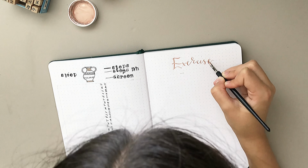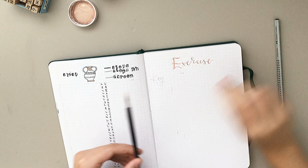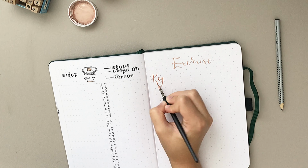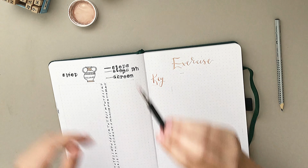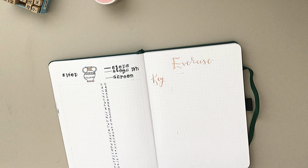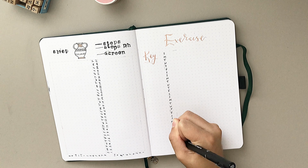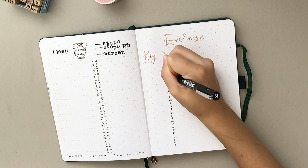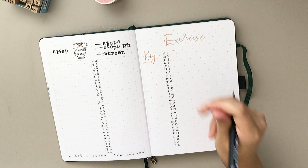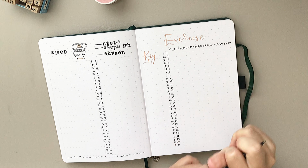Anyways, moving on to my exercise, I did the usual layout. Of course, I have minutes along the top, days of the month down the side, and then space for the key. For the key, obviously I couldn't use color as I said in the graph layout. I just used different designs or patterns in the lines so I can see what kind of workout I did or what muscle I trained. So as usual, I have abs, upper body, lower body, full body, HIIT or any kind of cardio, yoga or Pilates, and walk, and then other.